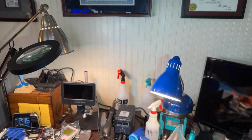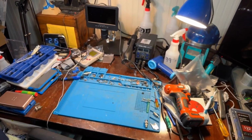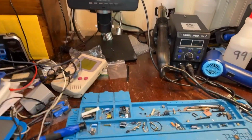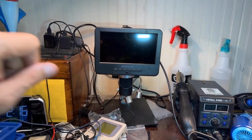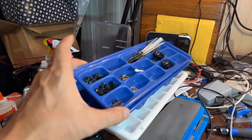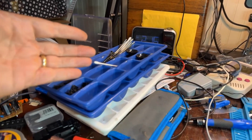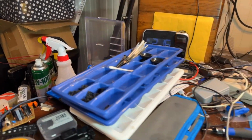Okay, I did promise you that I would give you a tour of my workstation here, so I'll give you a quick little tour and just let you see what all I've got going on here. So this is my microscope. I use it for real small work. I also keep a bunch of these ice trays around where I keep small screws and stuff like that when I'm working on the consoles. That way, if I'm working on more than one console, I can keep the stuff separated and be able to keep track of it that way.